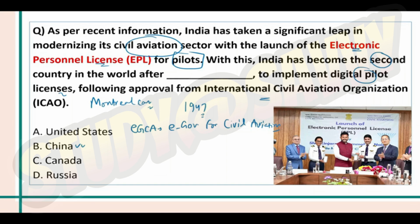Now talking about eGCA, eGCA stands for e-governance for civil aviation, and it is an e-governance platform which is launched by DGCA, that is Directorate General of Civil Aviation. Now this eGCA was launched in the year 2021. Now this eGCA brought into its fold approvals, certificates, and licenses which are issued by the DGCA, you can check that here on eGCA.